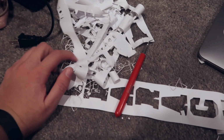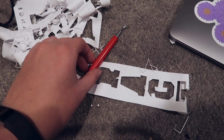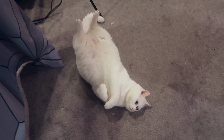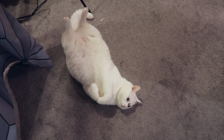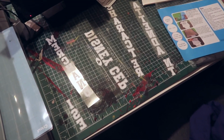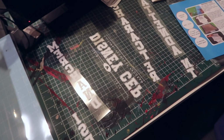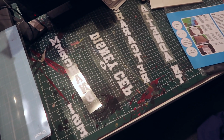Here's my scrap pile. Look at all these. I literally pulled all of these out one by one with this little tool. And Cody's just been, well, he's been Cody. But yeah, okay, so here it is all laid out. It literally took forever. Look at all those little details. This honestly took about an hour and a half. It's all good to go, and I'm gonna iron it on tomorrow because I am tired. It's almost 11 o'clock.